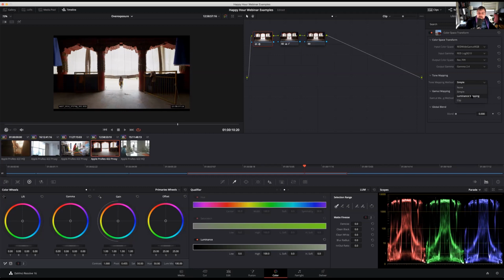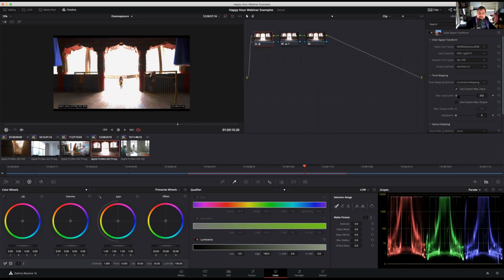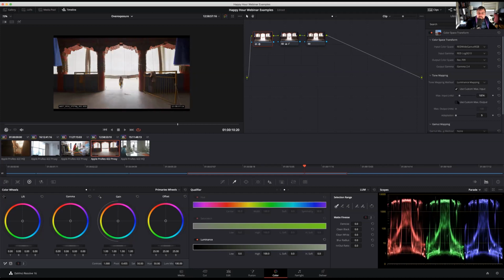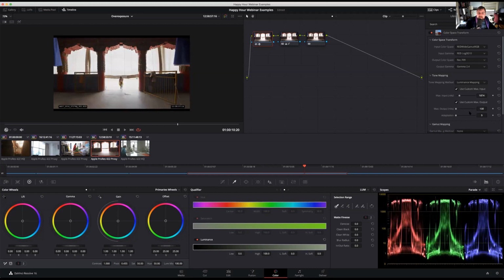There's also a custom luminance mapping option that lets me adjust the input nits and the output nits that I want to be using here. And so this is a way to really quickly give yourself a starting point.